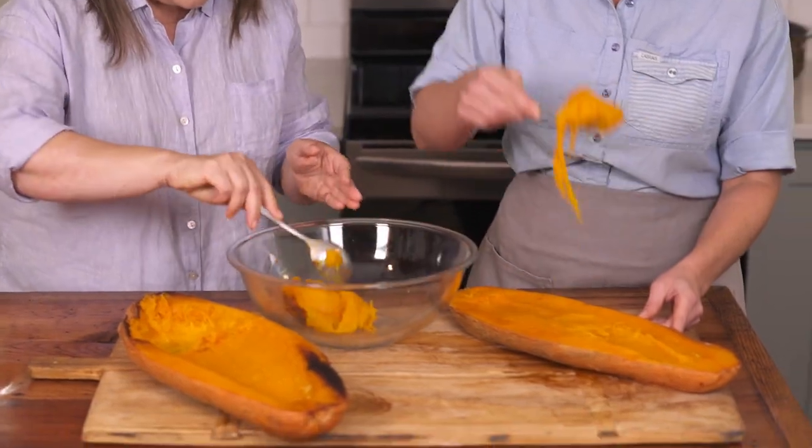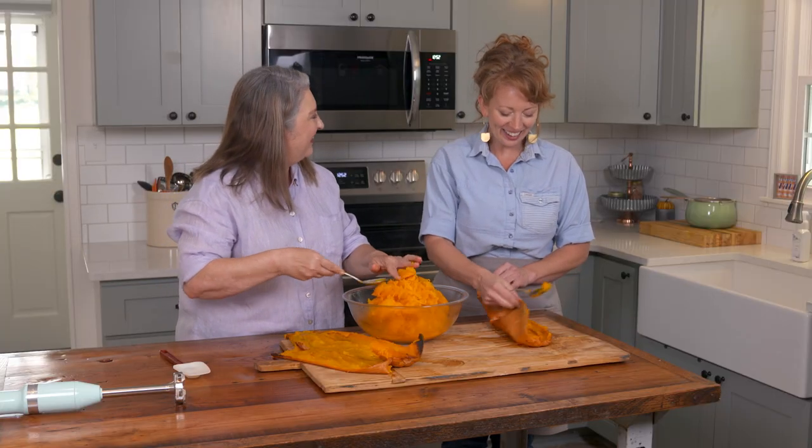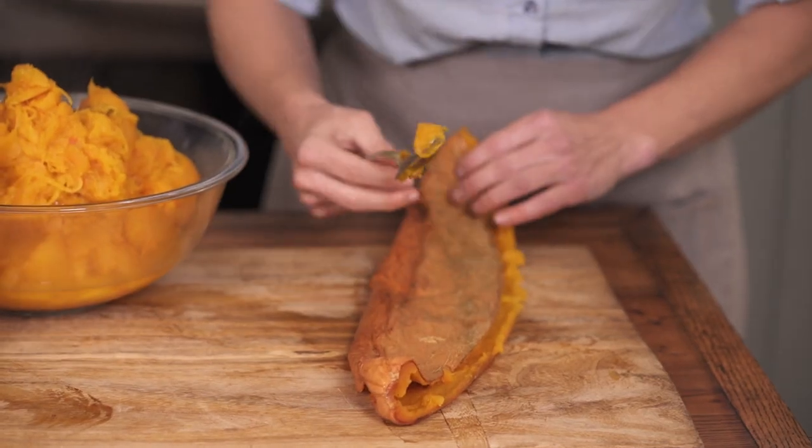I know it. So do we nail the pelts to the wall now? Yeah, we're gonna make purses out of this next.